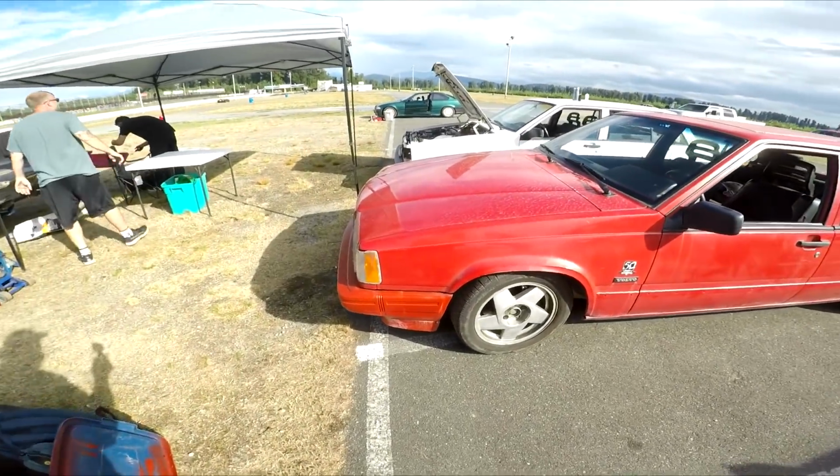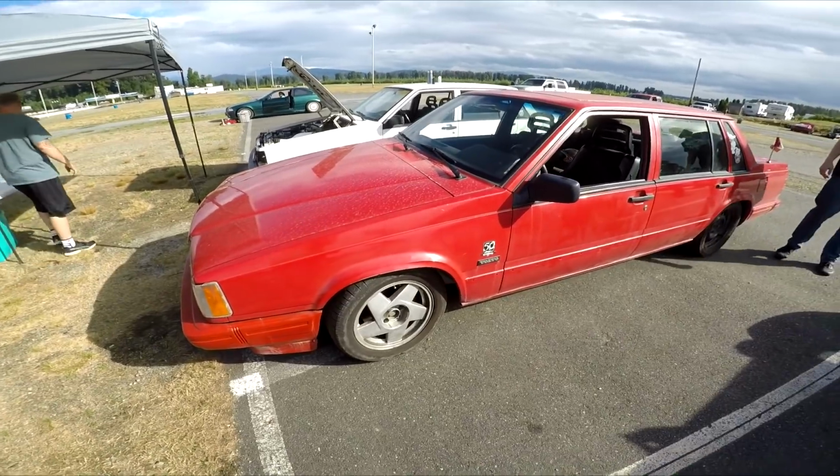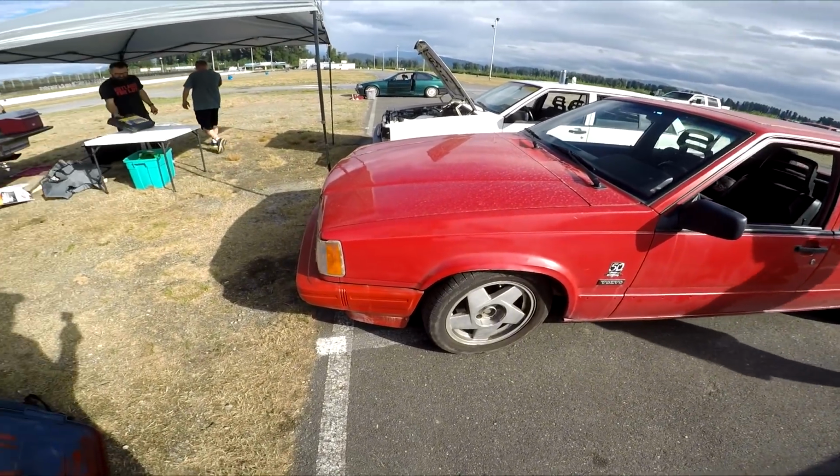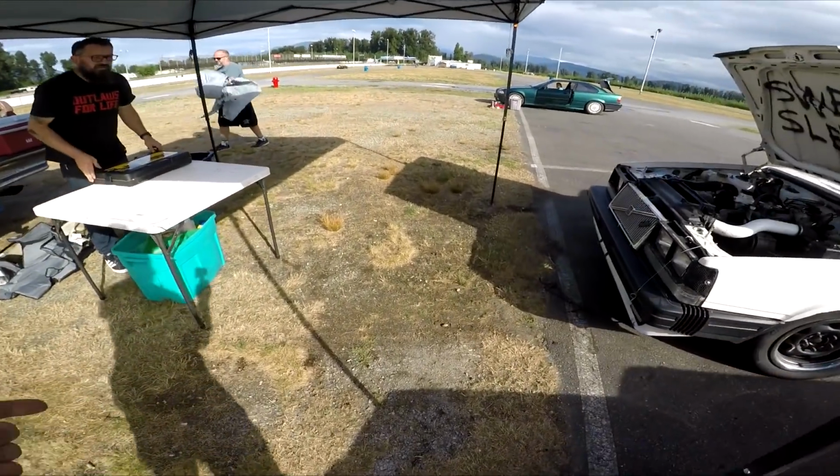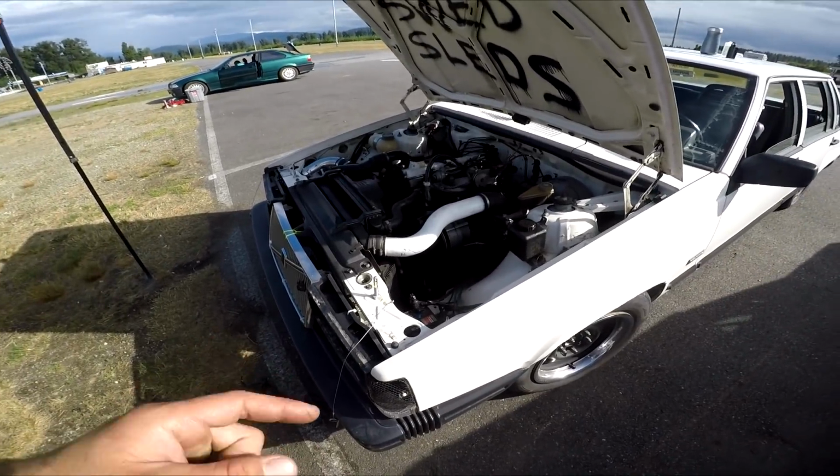I got my good friend Oliver here, so he's back for another one. His car is unchanged because the car is just reliable and it works, so no point in fixing what's not broken. We got my friend Christian here, so this is his car.